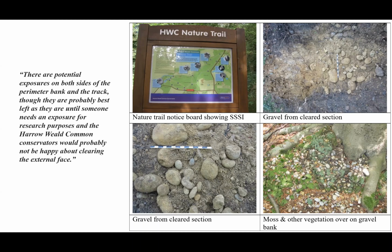When Brian Cousins, myself, Peter Collins and Di Clements visited the SSSI, we slightly illicitly entered the site, while your field trip stayed outside. What we found there was that the perimeter bank, which you clearly saw from the outside, is also visible on the inside. It was not very well exposed, but we managed to expose a little bit of the gravel in the side of that bank. There are potential exposures there. The trouble is that it is a perimeter bank on which the fence is built, and I don't think the owners would be very happy if we undermined their fence.